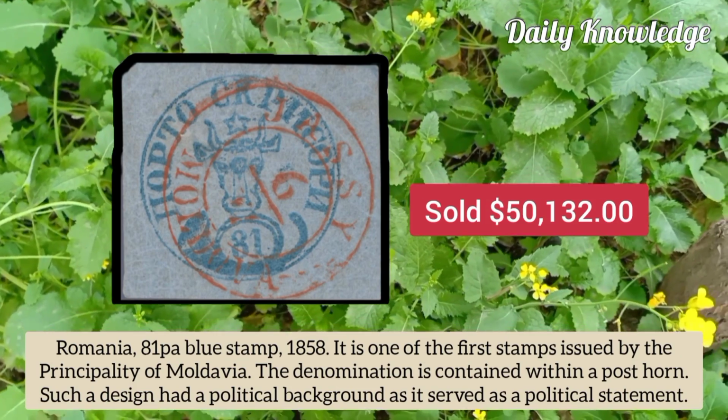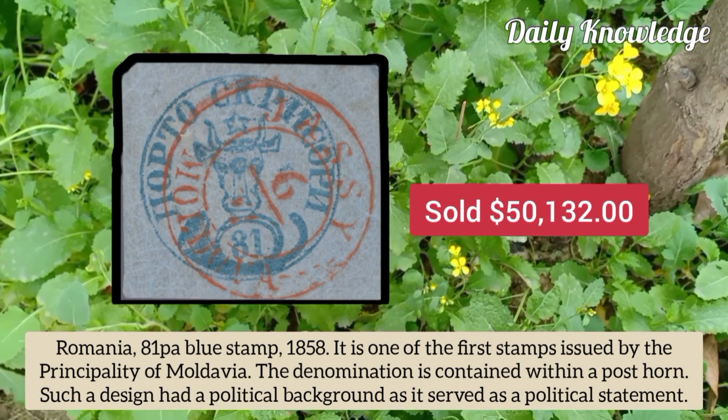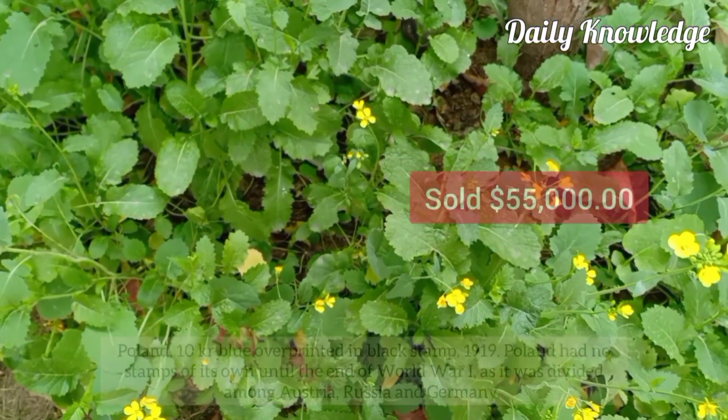Romania 81p blue stamp 1858, sold for $50,132. It is one of the first stamps issued by the Principality of Moldavia. The denomination is contained within a post horn.